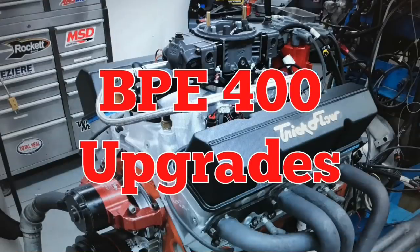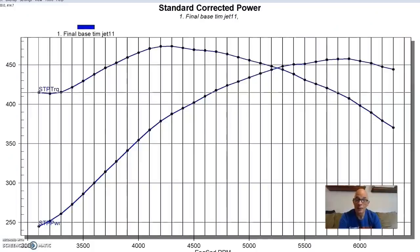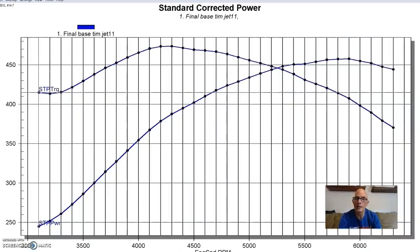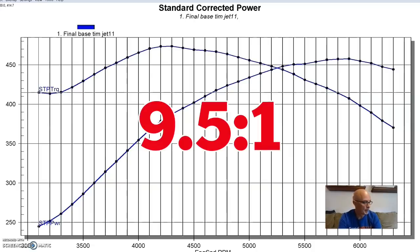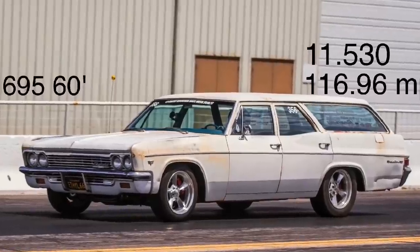Building more power for Chad's motor was actually fairly easy because we were already starting out with something that was pretty good. In fact, we were starting out with a Blueprint Engines 400 Power Adder combination, small block Chevy, 400-inch, 4.125 by 3.75. It had as-cast Blueprint aluminum heads, a decent sized cam, like a 236, 248 cam. And Chad had run this a bunch already.